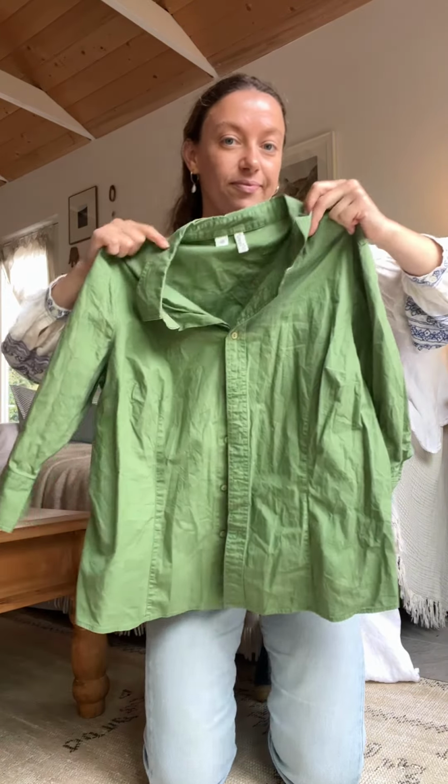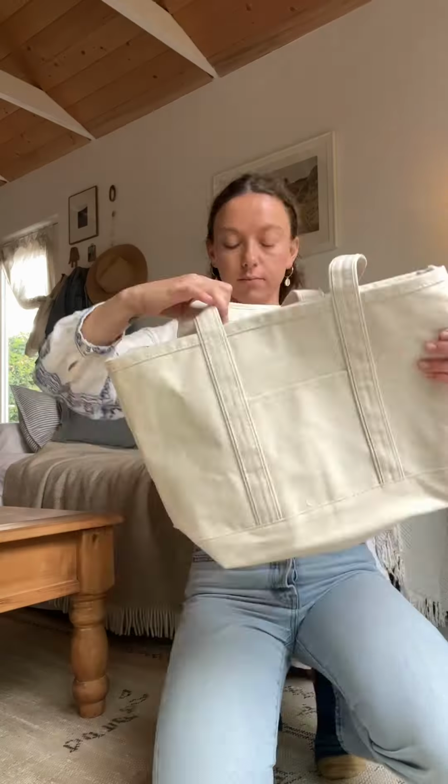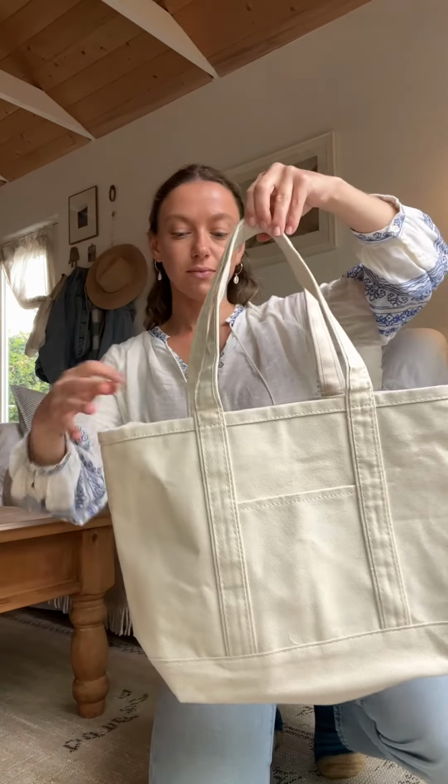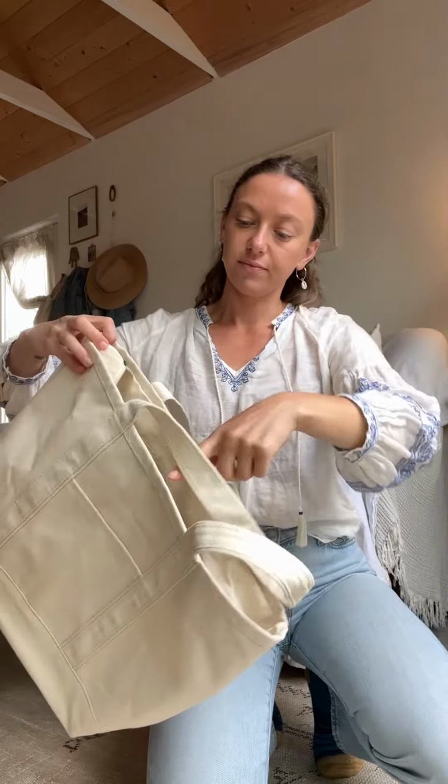This green top I'm super excited about. I think I'll wear it on like the fourth button, or like open with the white shorts. I think it'll be really cute and summery.